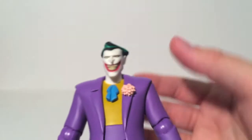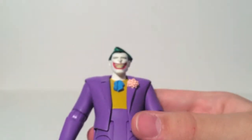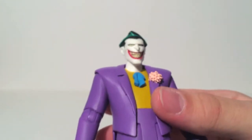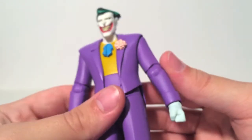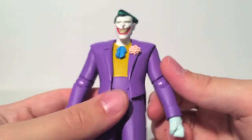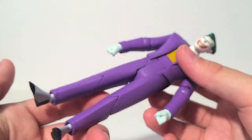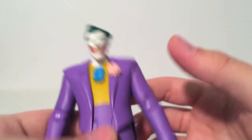I don't know, multi-pack, vehicle pack, something. I would really like a new Joker with a different head, because the head is okay, but it could be a lot better, especially compared to the other sculpts of the figures that are basically the animation models come to life. But other than that, the figure looks really good from the neck down. The head's really the only thing that's bumming me out a bit.